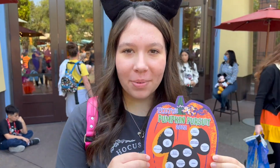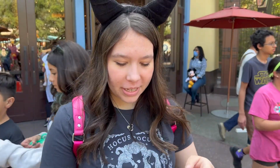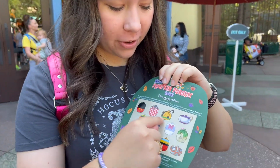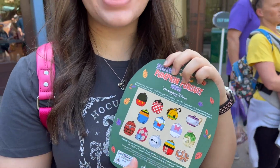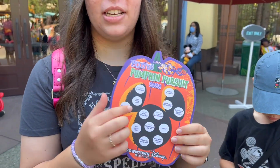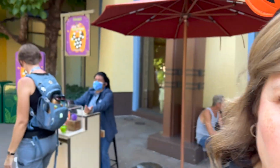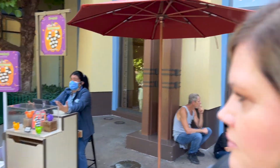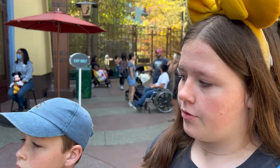So we just got our Pumpkin Pursuit cards, and we have one for the girls, one for the boys. And basically, we go around and we look for these stickers. Well, they're pumpkins, but that go with the correlating stickers. And then once you find it, you put the sticker on the location that you found it. And once it's full, you can come back to one of the kiosks and you get a fun little jack-o'-lantern. Ooh. Wait, is it like a big pumpkin or like something small? Like, I don't know. We'll have to find them.